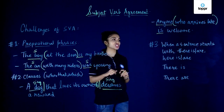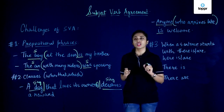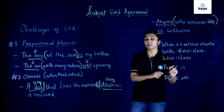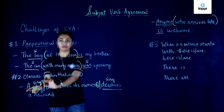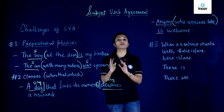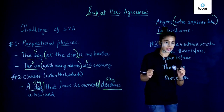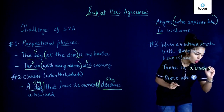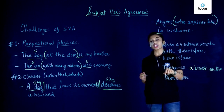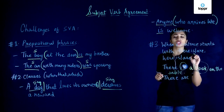Let's take a look at the third challenge, which is when a sentence starts with there is, there are, here is, and here are. So the challenge here is that the subject comes after the verb. In the earlier sentences, the subject always came before the verb, but when sentences start with there is, there are, here is, here are, the subject comes after the verb. So there is an incomplete sentence here, and I'm going to complete it with you. There is a book on the table. So I have completed this sentence with you. So this sentence started with there is. Now is a singular verb. Therefore, the subject book here is also singular in nature.